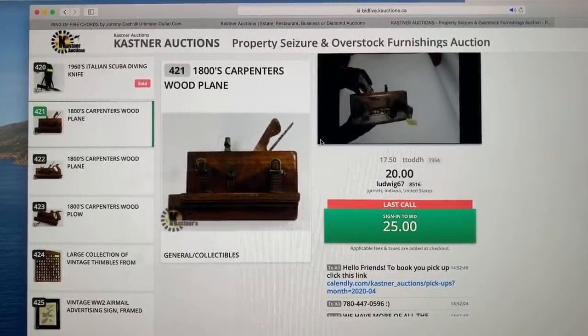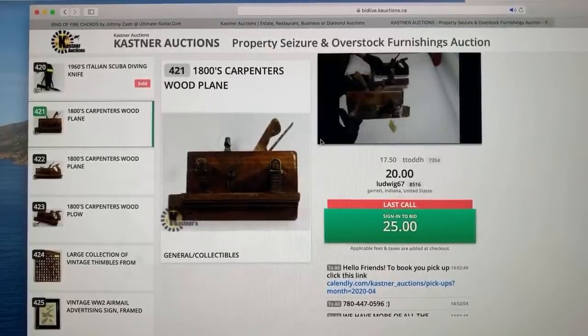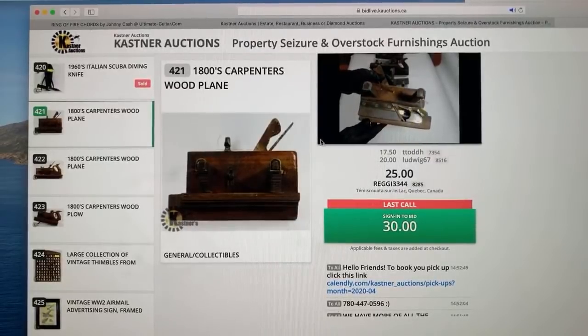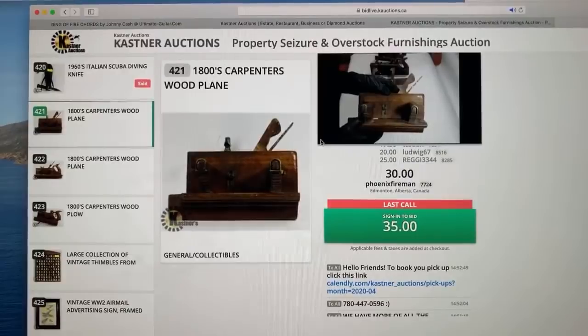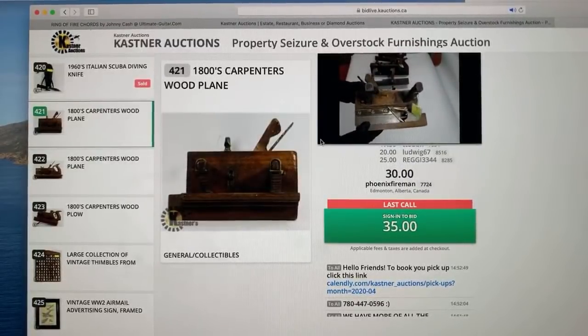Now, this thing should be over $100. Carpenter's wood planes are hot. Like, antique carpentry tools are generally really good, but we'll see. Oh, man. Come on, guys. That's a bargain. Oh, my heart be still. Oh, climb. Climb. Oh, no. Don't stall at $30.